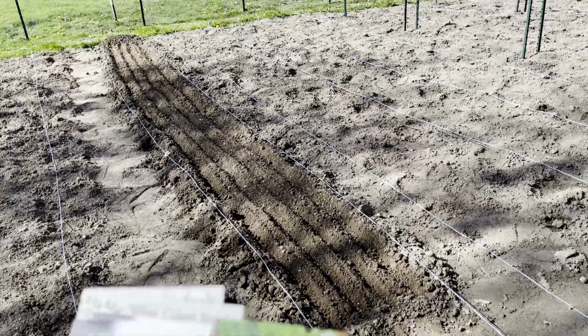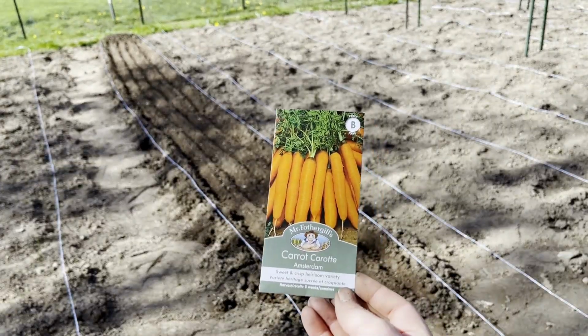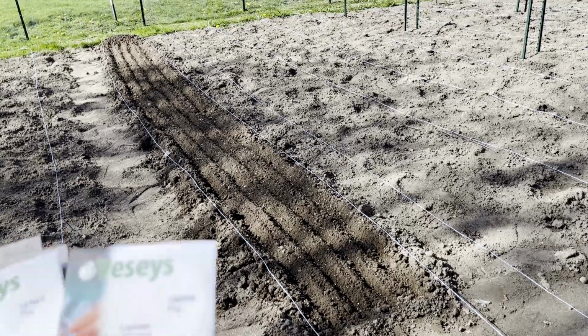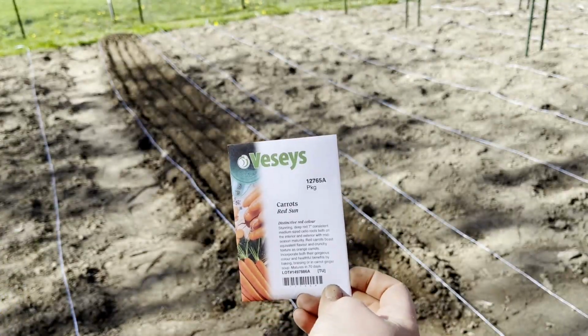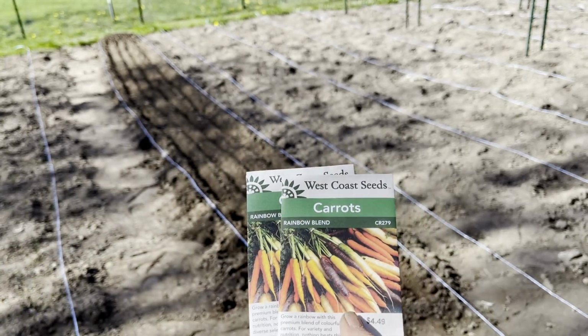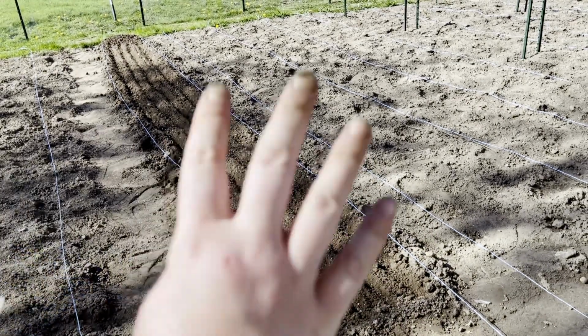Alright guys, the 4 carrots we have are this that I got at the grocery store because I didn't think we'd have enough. We have these, and 2 packs of these. And we have 4 rows.